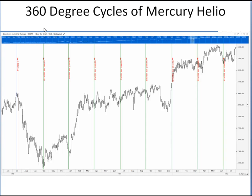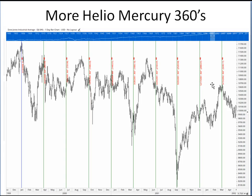Here's some general 360 cycles of Mercury. This is my Optima software. I used to be an old market analyst, and what's nice about it is it will put in astrological things into the future for you if you want. So I just picked a high at random, and I said let's do every 360 degrees of Mercury. So here we have a high, boom, here's the low, here's one right here, here's one right here, here's one midpoint, here's a high, here's a low, here's another one.